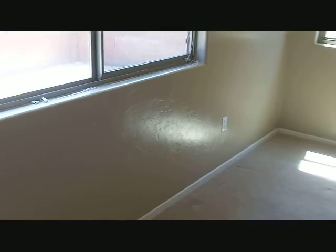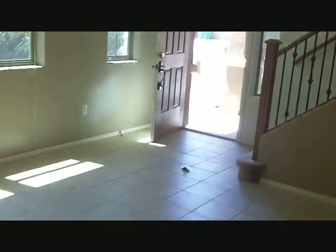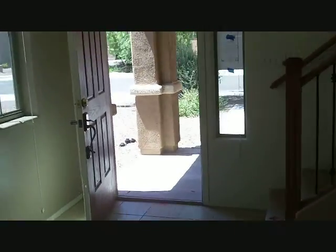Let's go out and take a look at the back. I have a bunch of stills too, so some things just don't need to be talked about too much. Not a real big yard to take care of, but you have a little bit of yard space. Block walls. Big tall ceilings, real nice fans. The stairs are near the entryway. Let's go upstairs.